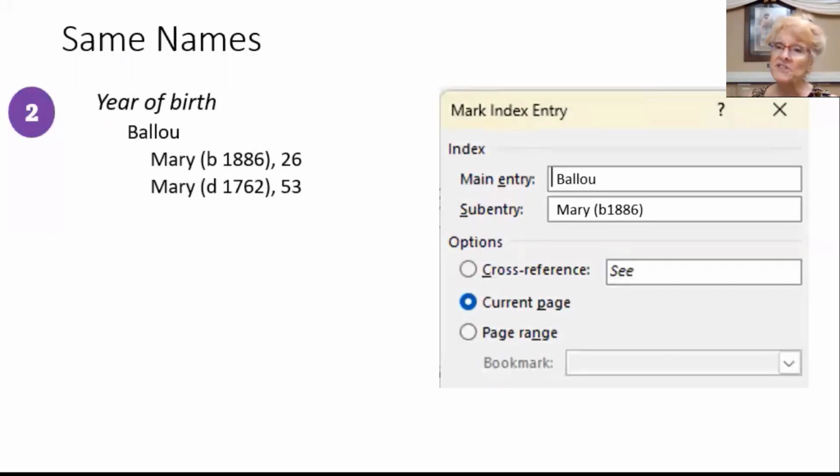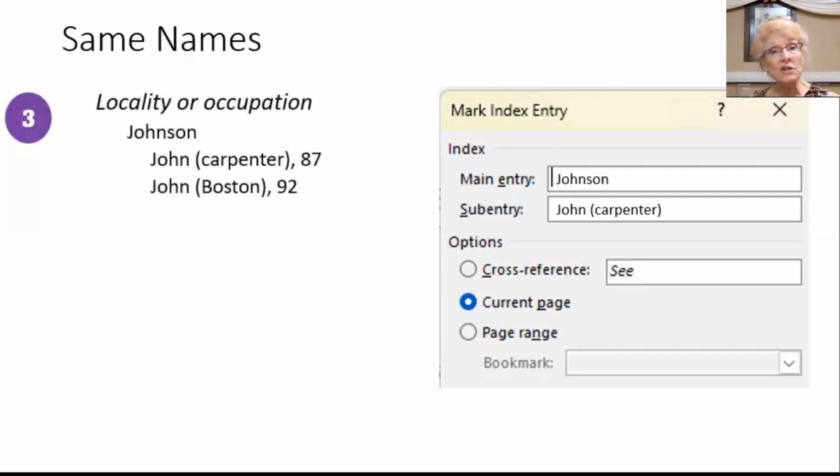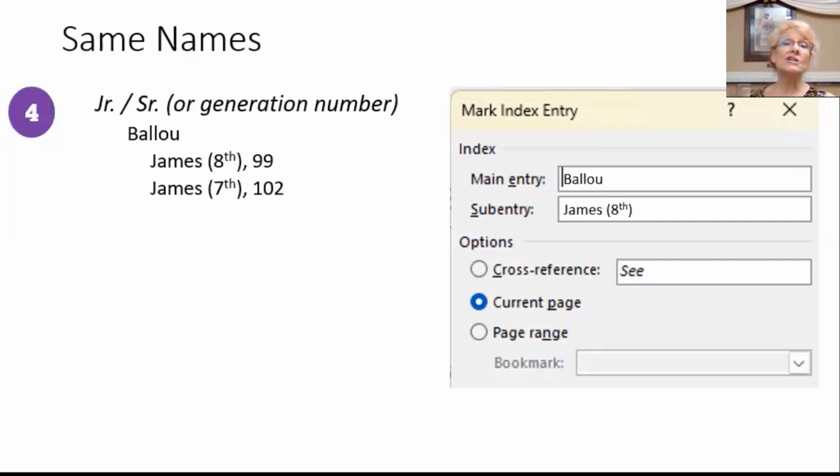Another way to identify people with the same name is to add birth and or death date to tell them apart. Or add location or occupation as an identifier. So it will go with their name so we know which one we're talking about. Of course, you can add junior or senior or a generation number. I have 8 James Bellews, literally 8 in order, 8 generations. And then I realized why they give kings numbers, because they all have the same name. Notice this is different from the Ahnentafel number because it has TH, 8th, like Henry the 8th, right? Ahnentafel numbers, you don't say 8th, you just say 8.